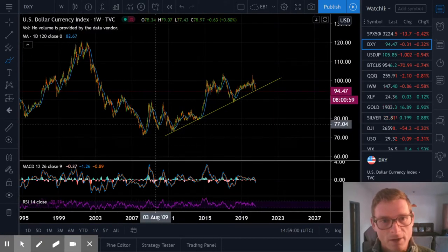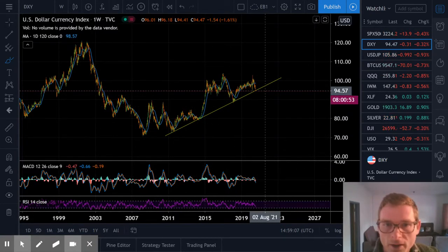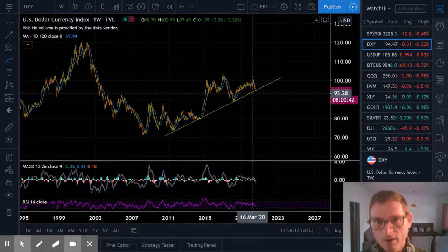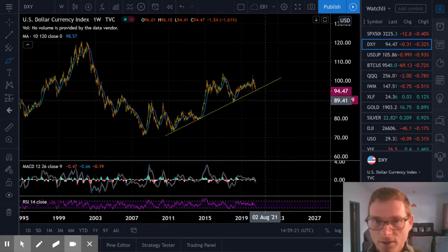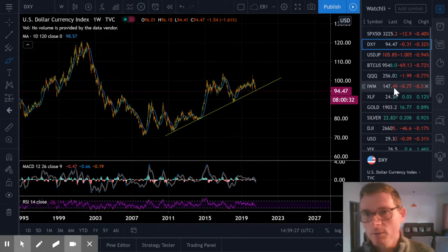Since the 2008 crash back here, it's just been a bullish trend for the last 12 years. And we're right around support now. And it does look like it's trying to make a move down, but it hasn't quite broken enough to say that it's a weak dollar move yet. It needs to break through here and get on the other side, back test. It needs to actually get a technical setup below this line for it to be a dollar breakdown. But it looks like the silver market is betting on it.